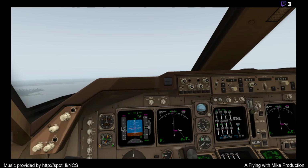Okay, 0572, contact Singapore approach 124.6. 124.6, Mac Air 572, thanks for the gear up, ATC. Have a great day. Or night, in his case.